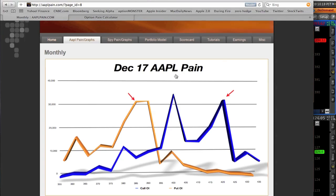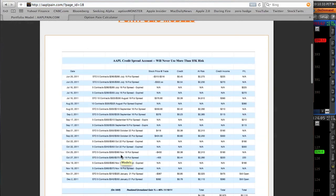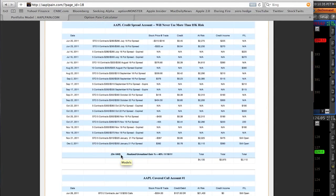And there's so much waiting done with Apple, and that's why I just love selling options. On the portfolio model over here, there's so much waiting involved, and I'll just go and sell because of the European news. I was unsure, but I want to make money while I'm sitting here.